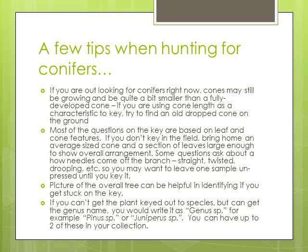For example, there's a lot of willows that you won't key out, just because there's tons of them and they're not all in your key. So for a few of the species you may not get to the species name. You just get the genus name. And again, probably not so much for the conifers. So hopefully for the conifers, you will get the genus and the species name for your plants.